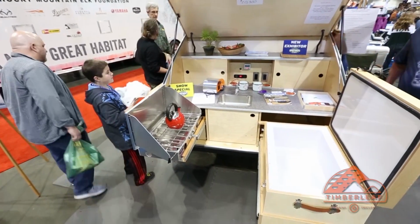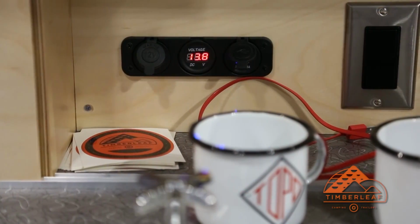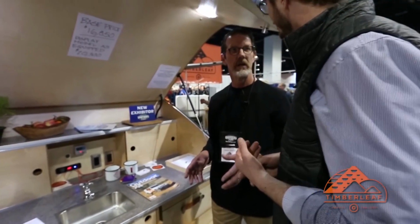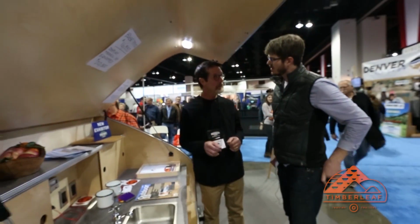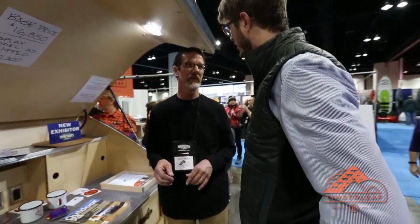One thing you see a lot of trailer manufacturers focusing on is their power system, and so I'd love to know what you guys have put together here and what your thought was behind all of it. Well, it all starts at the 12-volt deep cell battery that we have. And it's not just a typical 12-volt deep cell, it's a 12-volt AGM battery. The difference is, and most people don't realize this, that an AGM battery is a foolproof, maintenance-free battery, meaning that you don't have to check the fluid levels every so often.